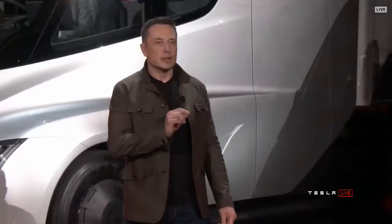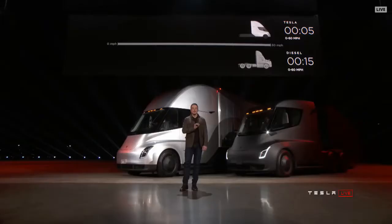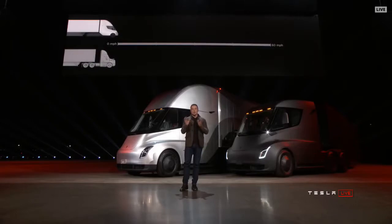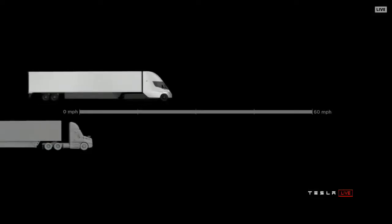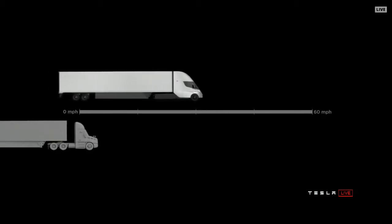So the Tesla Semi will go 0 to 60 in 5 seconds. So that's by itself or with a trailer. Now at 80,000 pounds max gross vehicle weight, that's the most amount of weight you can carry on a US highway. This is the real-time acceleration of a Tesla Semi.